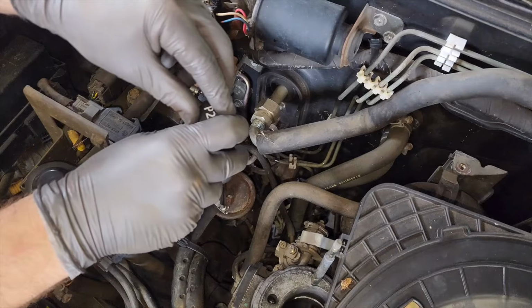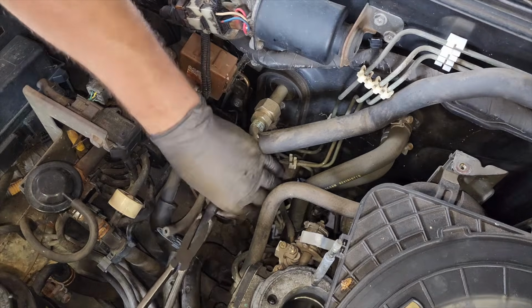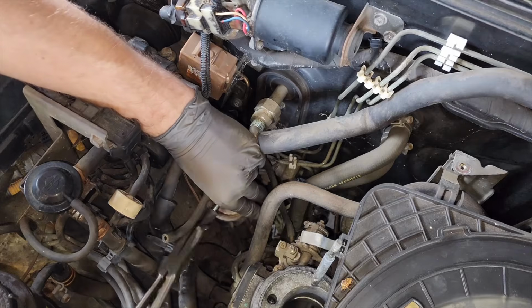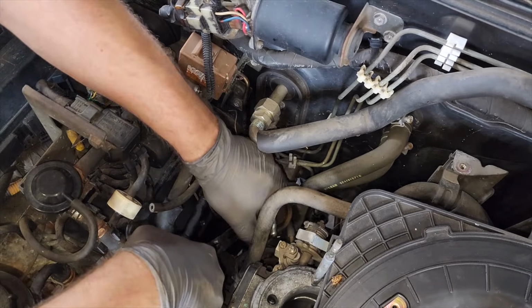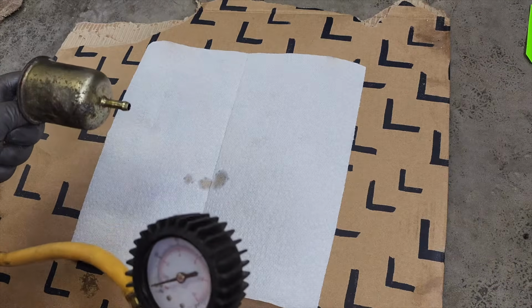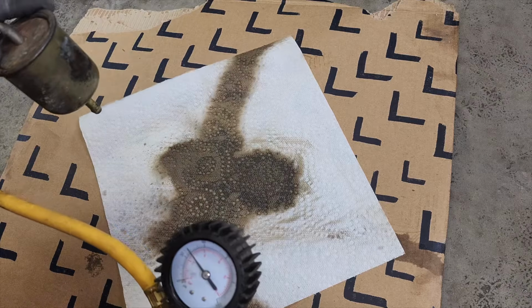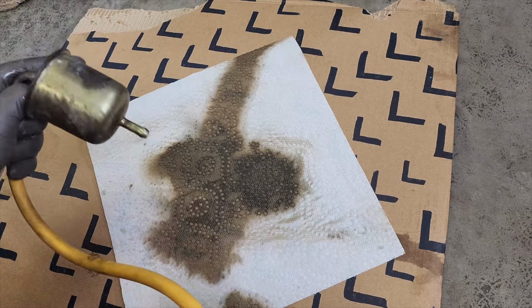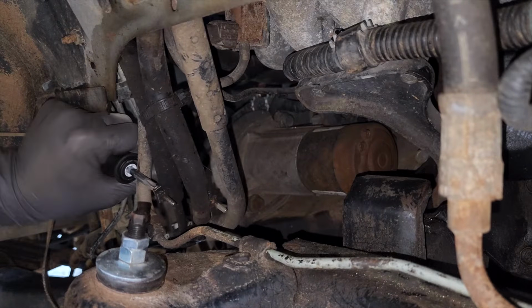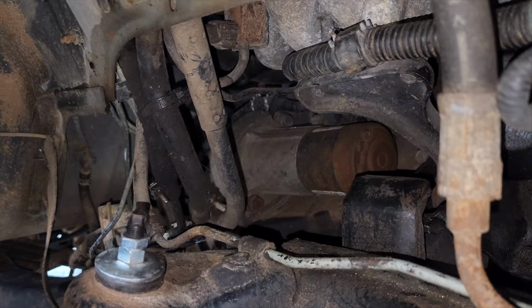This truck sat for so long, there's no telling how dirty the tank and filter are. It's easy to access and cheap, so it's getting replaced. Jesus. Alright, let's see how dirty this is. Pretty dirty. This line cracked pulling out the filter, so it's getting replaced. Of course, the screw stripped, so it's time for the nuclear option.